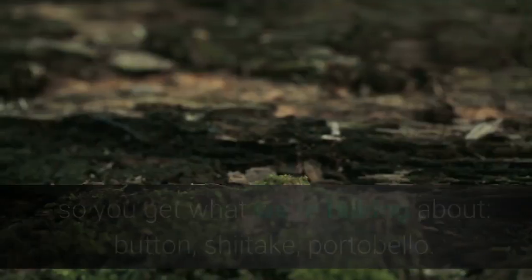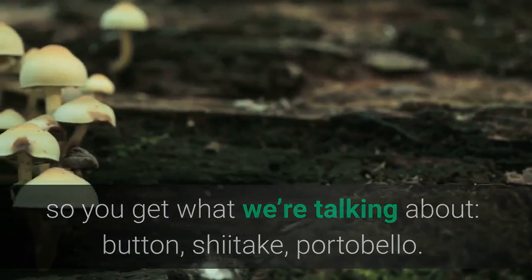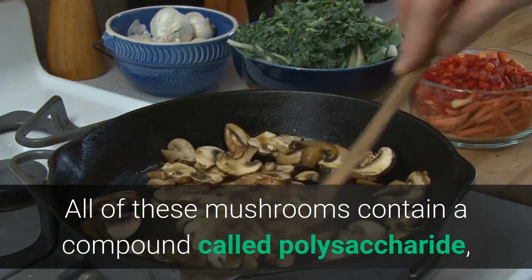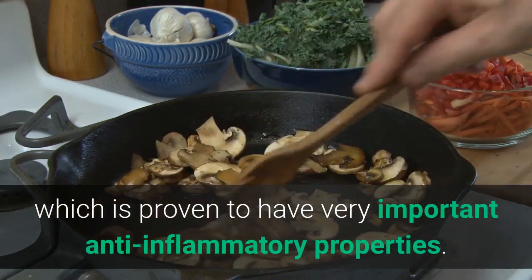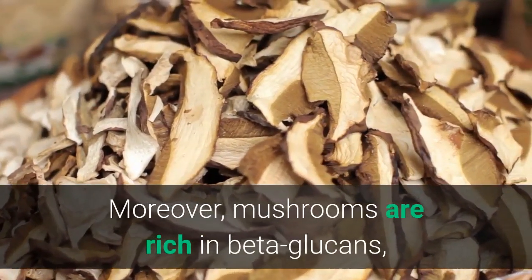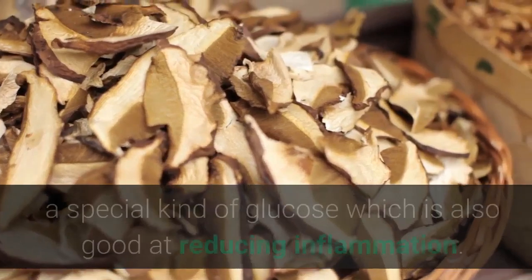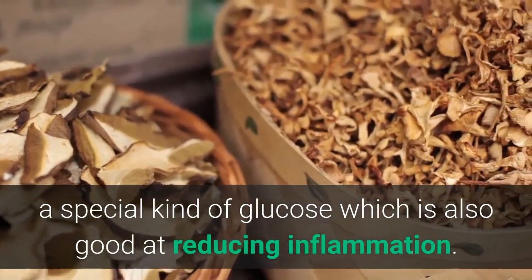Number 4. Mushrooms. Let's first name a few mushrooms so you get what we're talking about: button, shiitake, portobello. All of these mushrooms contain a compound called polysaccharide, which is proven to have very important anti-inflammatory properties. Moreover, mushrooms are rich in beta-glucans, a special kind of glucose which is also good at reducing inflammation.